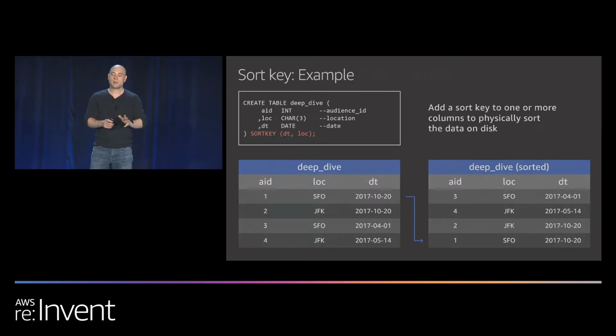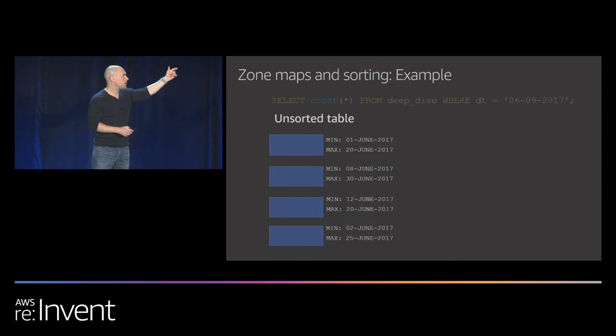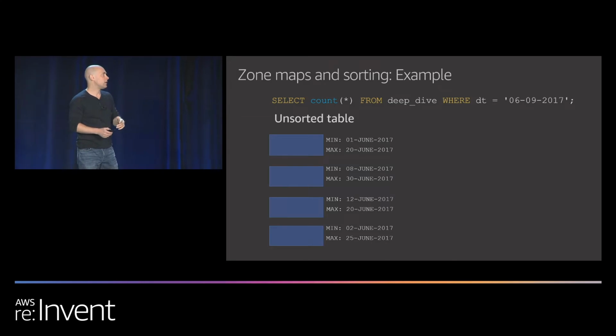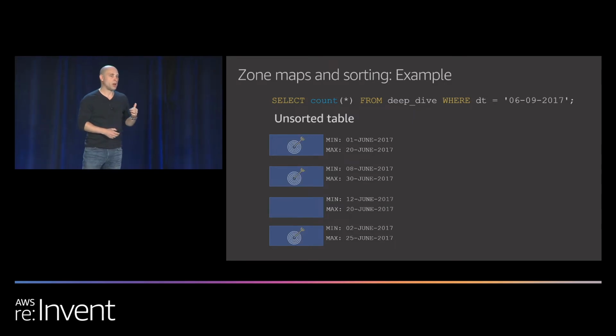Now, tying all of these concepts together, zone maps and sorting, say we had this unsorted table here. And I have come along with this very simple SQL query. I'm just counting the number of records on this particular day. What Redshift is going to do is check the zone maps, like I mentioned, and reduce I/O in the cluster. It knows it doesn't need to read data out of that one block on disk.